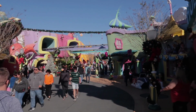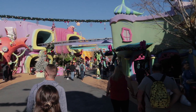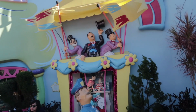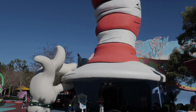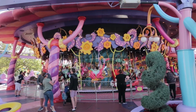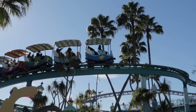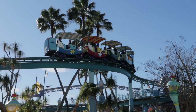One last island to check out at Islands of Adventure, that would be Seuss Landing. Now, if you recall, when we were over at Studios, we went into the kid zone. Seuss Landing is a way better kid area than what they have over there at Studios. We've got a few rides here. You have the Cat in the Hat ride, you have the carousel, you have One Fish, Two Fish, and the High in the Sky trolley. So as far as kid activities, Islands of Adventure trumps Universal Studios.